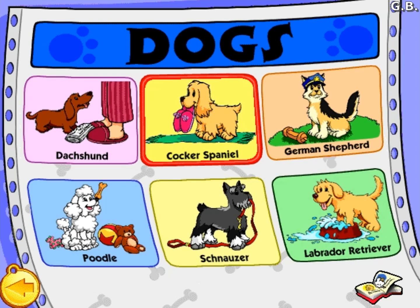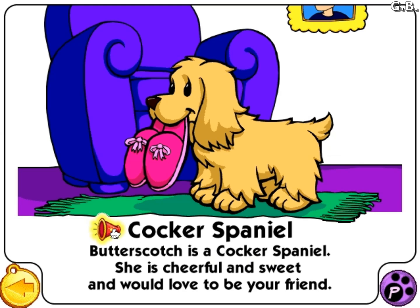Cocker Spaniel. Cocker Spaniel. Butterscotch is a Cocker Spaniel. She is cheerful and sweet and would love to be your friend.